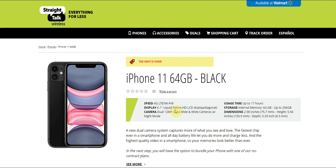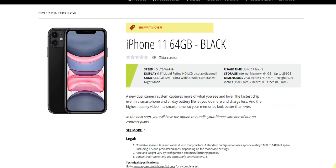So the iPhone 11 is a Metro X-ray top right now. So here it is. It's red and white, that's purple and a couple of colors here. So that's the kind of dark print right there. Dual cameras and stuff like that. So that's 4G LTE, Wi-Fi, 6.1 inch Liquid Retina LCD display. Dual 12 megapixel ultra wide and wide cameras with night mode, 7,000 features time, 64GB up to 256GB of storage.